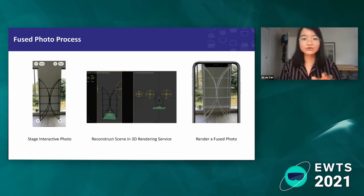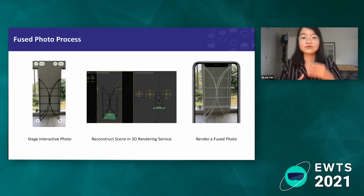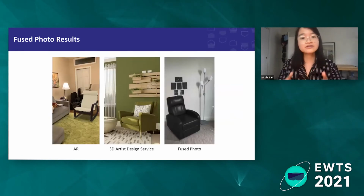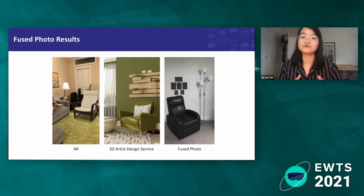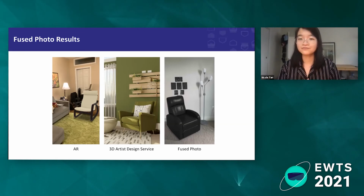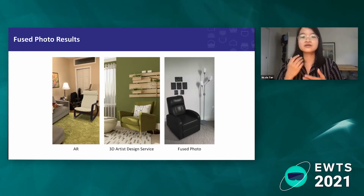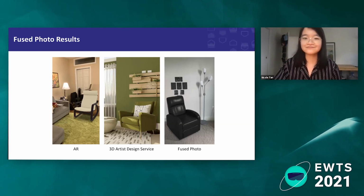As you can see, it accurately captures product details, including the glass material properties of the product, as well as reflections and bounce lighting from the surrounding environment. Upon conducting a user study, we found that fuse photos were perceived as significantly more photorealistic than their AR counterparts. Crucially, they were also perceived as more representative of the product being sold. With the fuse photo, 3D experts and non-experts alike could create more photorealistic designs from augmented reality with just the click of a button, increasing a customer's confidence in their purchase.